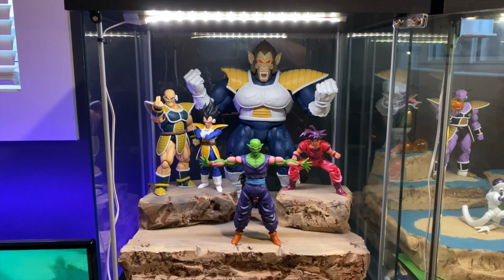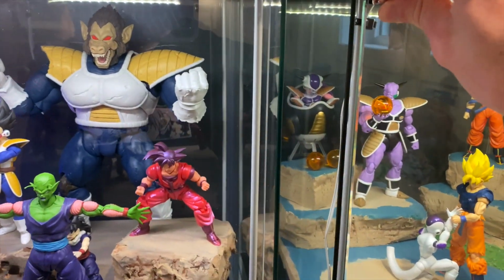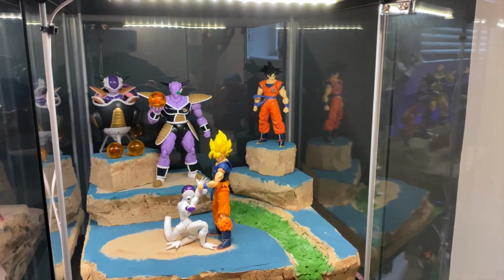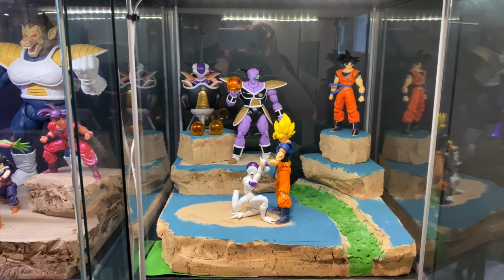Let's move on to the Namek Saga. See, man, now I gotta do this little flip over, jump over the next cabin. I can't just go straight down. It's kind of annoying. All right, here is the Namek Saga.